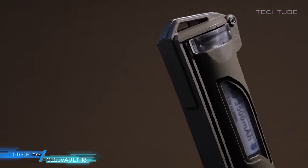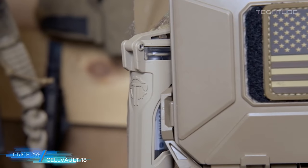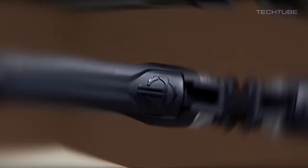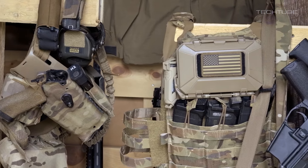The ThemeCell Vault 18 is a secure storage case designed to hold and protect up to 18 AA batteries. It features a durable, water-resistant design and can be easily carried using the attached carabiner clip. The case has a clear, scratch-resistant window that allows you to easily see the batteries inside and check their level.